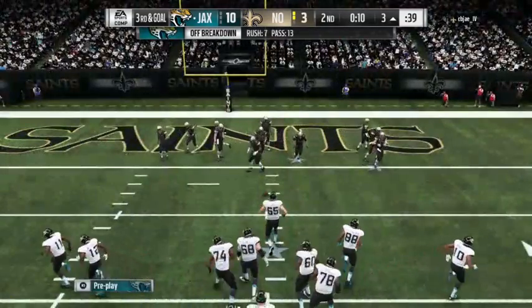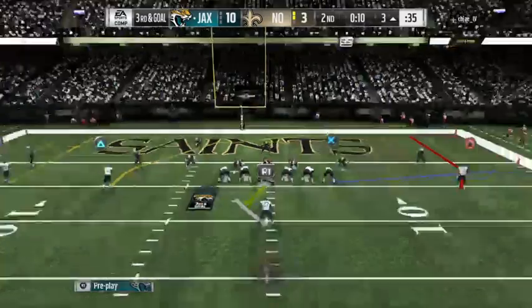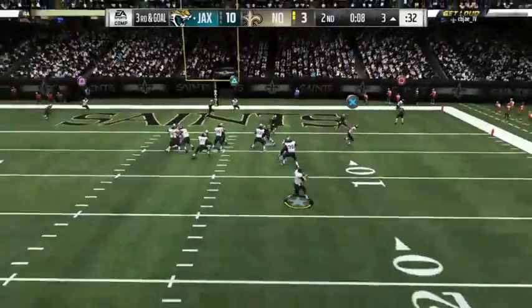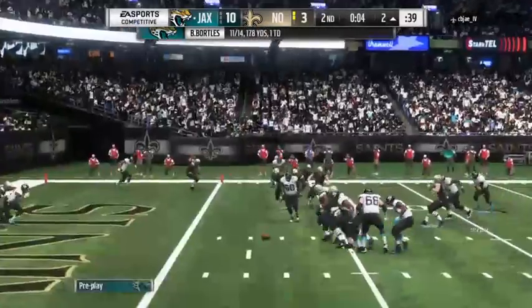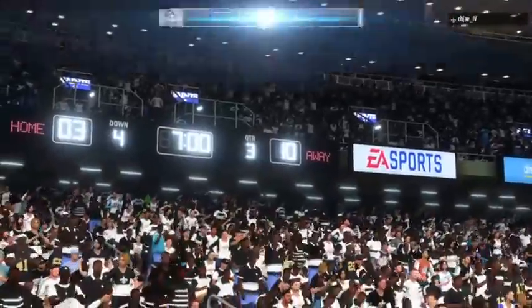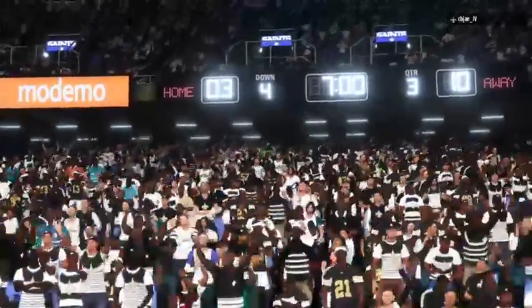So can this New Orleans defense stand tall again? 3rd and goal. Now Bortles on the bootleg. And he's able to get it down to the 2-yard line. So 2 quarters down, 2 remain. Charles and I return after the break.